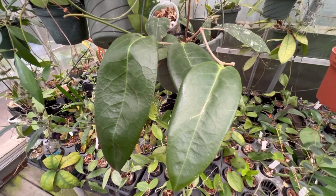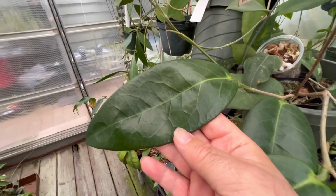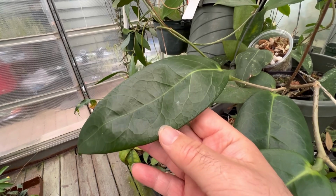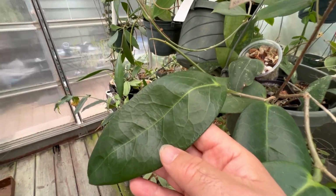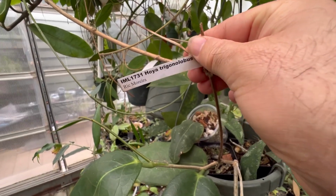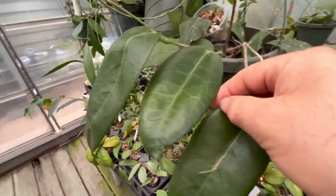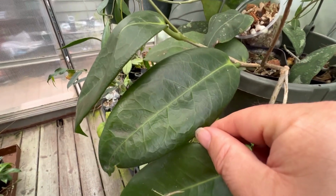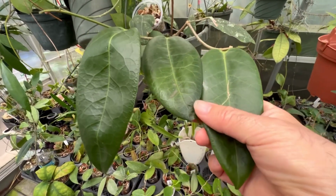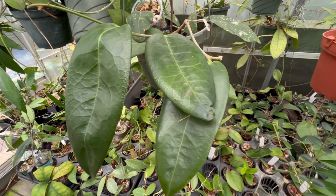And again, this is Hoya trigonolibus. I've shown it before. It's kind of slowed down for the winter, but I really love how textured the leaves are and how dark green they are. And this is IML 1731 Hoya trigonolibus. I wish it was faster growing, but in the summer it grows a lot faster. So I'll take it out to the new greenhouse and see what happens out there.